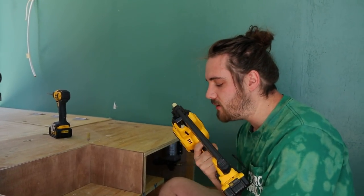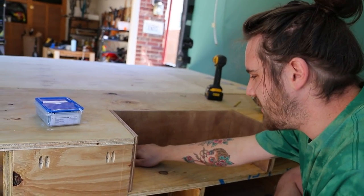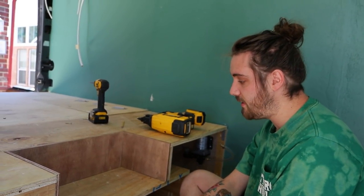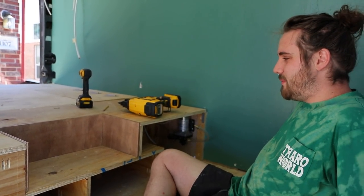First time busting out the nail gun. Man, I love this thing. Look at what we got here. So I got to correct, I was getting a little ambitious with one of the nails. Oh, really? Got to pull that guy out. But other than that, 1000% sturdy. Hell yeah. Not going anywhere. And now it's ready for the flooring.